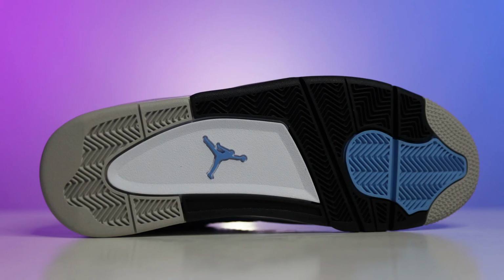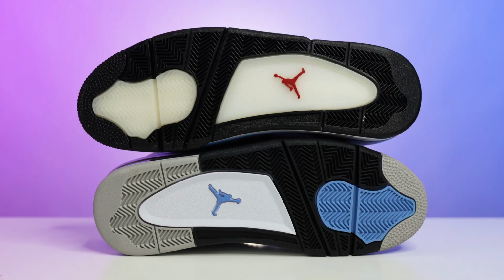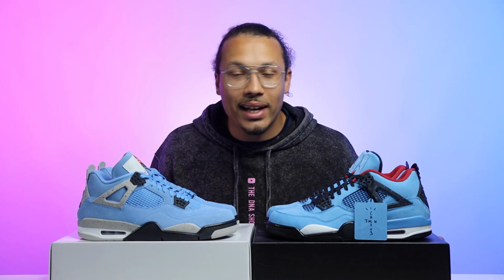Looking at the UNC Air Jordan 4, you have 4 different colors: gray, white, black, and baby blue. And looking at the Travis Scott, you have an all black outsole with the translucent midfoot panel and ball of the foot, and then a red Jumpman here on the back. So just by looking at the outsoles alone, you can clearly see there are some differences when it comes to colorway and design of the shoes.